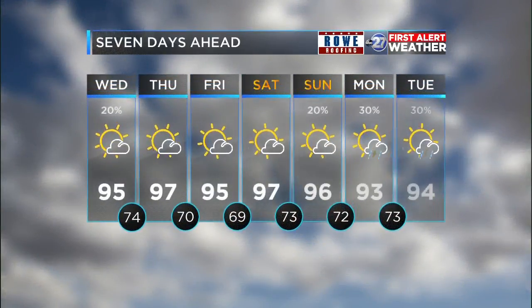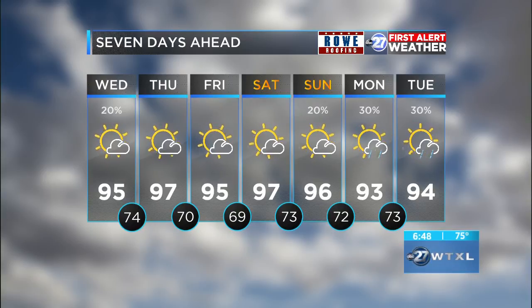Now look, we are warming up more and cooling off more. Lows will be in the upper 60s, lower 70s. Highs will be in the mid to upper 90s. Might even get close to some record high temperatures later this weekend. You see Saturday there, 97. So lots of sunshine, hot weather on tap for the rest of the week. By the end of the weekend and the next week, we begin to see moisture return, and scattered showers and thunderstorms are back in the forecast.